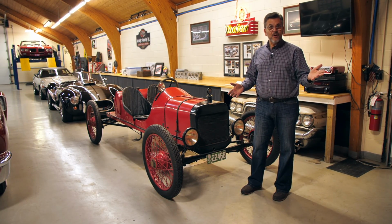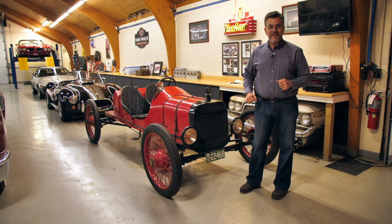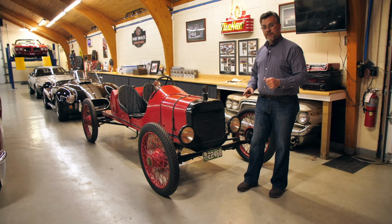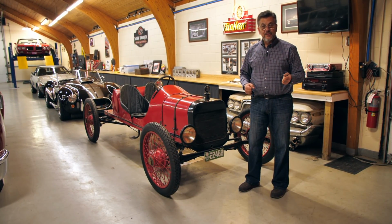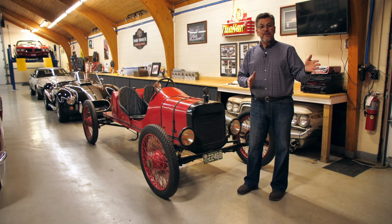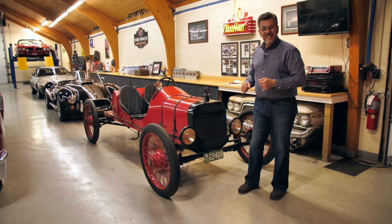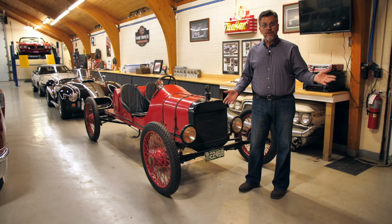How do you get out on the road? Well, most likely it was going to be in a Model T if you were driving something in the early teens. This particular car is very unusual in that it's largely a survivor. The car came to me through the original family that owned this car since 1929. And amazingly enough, the car's never been restored.